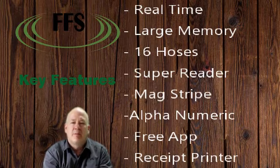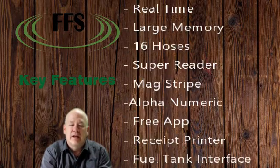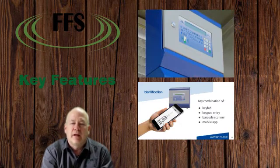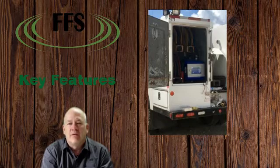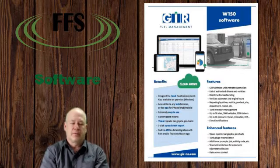A receipt printer can be put into or onto this system. You can attach a tank gauge monitoring system for your fuel probes, so you can have all your fuel levels directly transmitted to your GIR cloud. It has an optical reader for the ability to read barcodes. These are just some of the items that this system can do. It has many other features and abilities. There's going to be a PDF attached with this video that you can download and view at your leisure. Okay, so into the software.